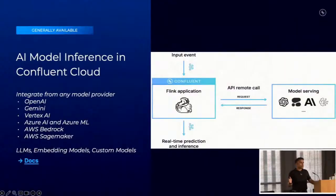So I'm going to leave you next with a few quick slides about what's already available. As a developer, as a company, as a founder, you can just go try them out already. Obviously, I'm not covering the entire data streaming offerings, but specific to what's relevant to the Agentic AI ecosystem. We have model inference capability in the cloud, shipped already. It's ready for trying it out.